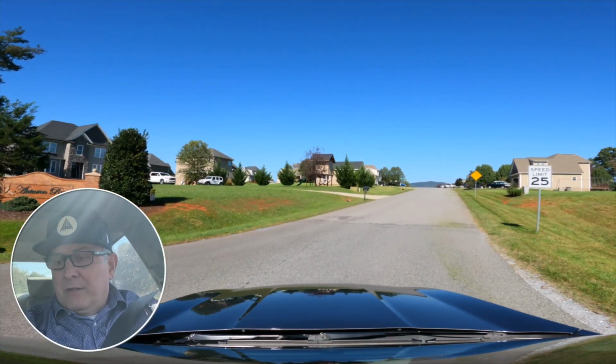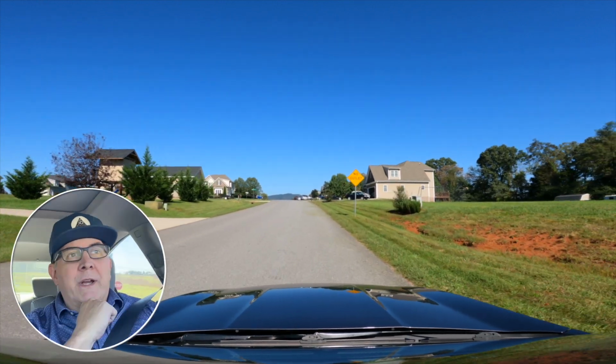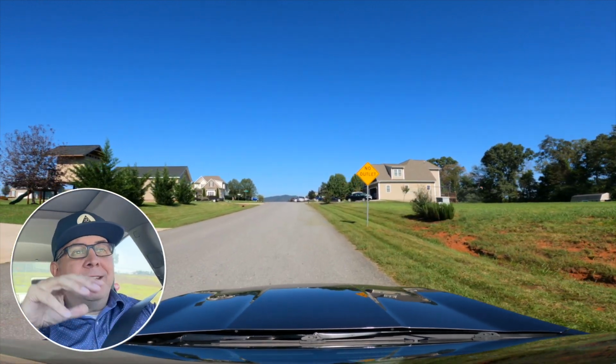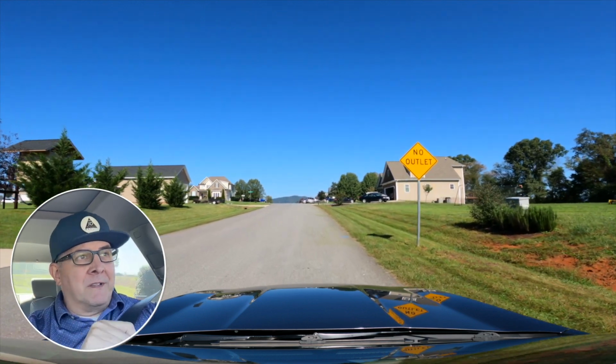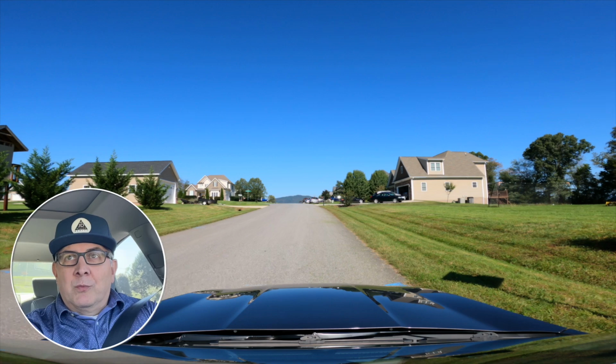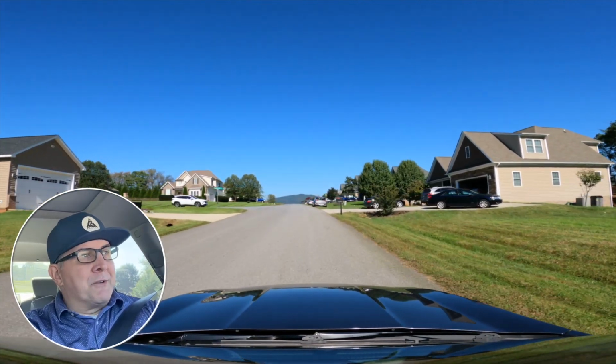Well, we are here, Autumn Run Drive. Let me tell you a little bit about Autumn Run. Right here, you see the no outlet sign. So this is the entrance to Autumn Run and Kitsmont Estates. You can see the home structures, the different styles, the different exterior finishes.